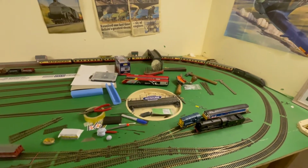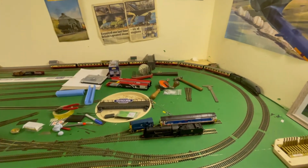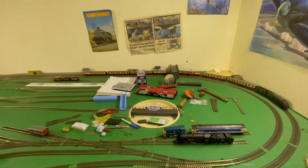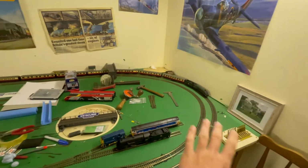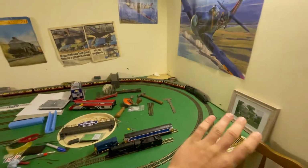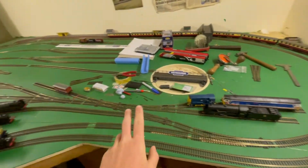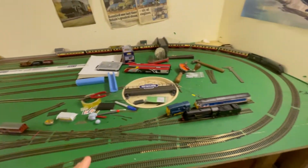So basically what I've been trying to do over the last however long it's been since the last video, is trying to perfect the layout, get everything running perfectly. So when I do ballast everything, I don't have to rip anything up, because it's the last thing I would like to do, really. So, you know, the corners, the point work, I'm just trying to perfect them. So, you know, my expresses run perfectly, my shunters go over the points perfectly. And that is being a little bit of a pain at the moment in the yard, because as you can see, there's quite a bit of point work now. So I'll run you through it.